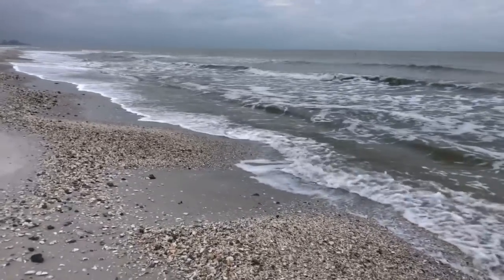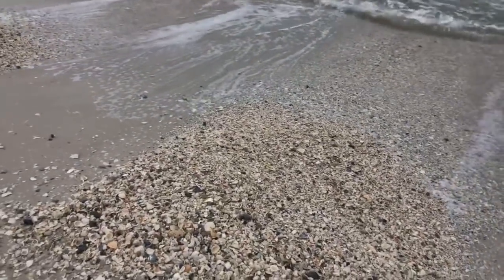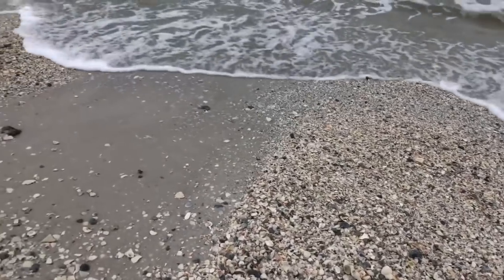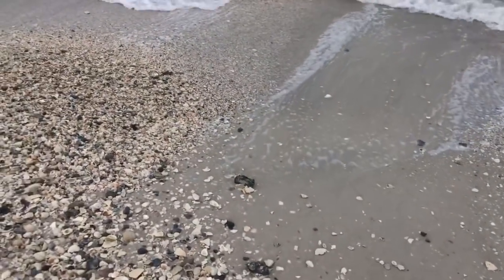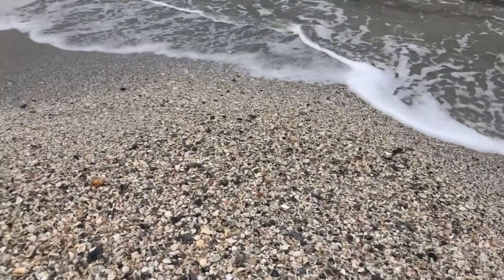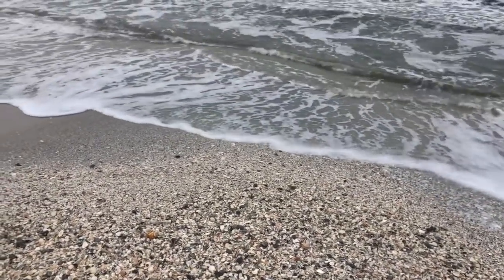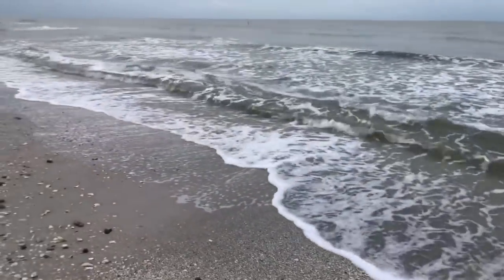Couple little piles there. I think our friend Bill is going to do good. He's looking for shark's teeth today. I think he's going to have some good luck. Bill and Mike. I think they'll do well.